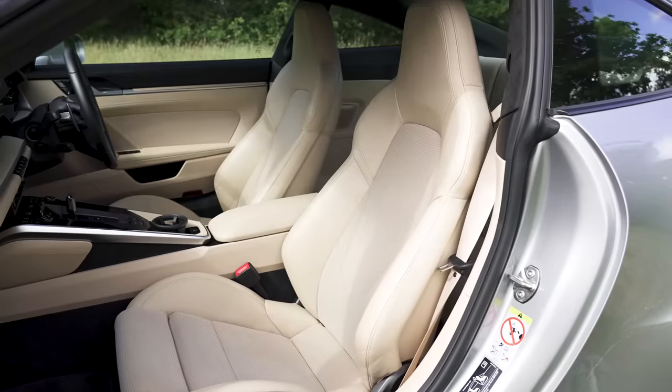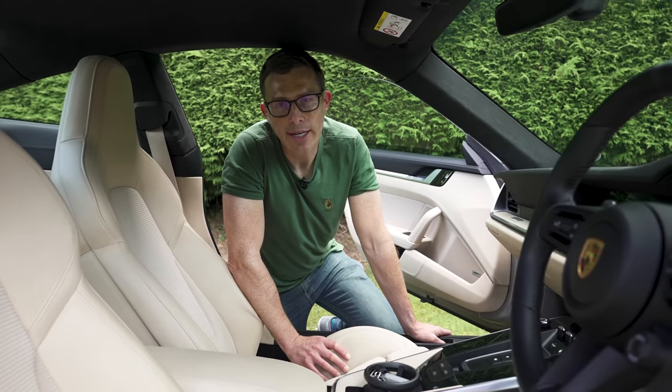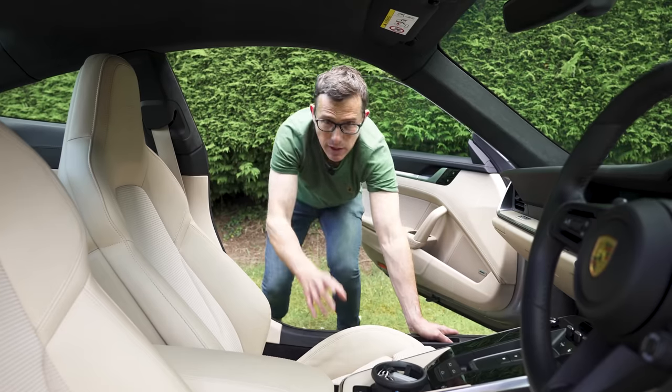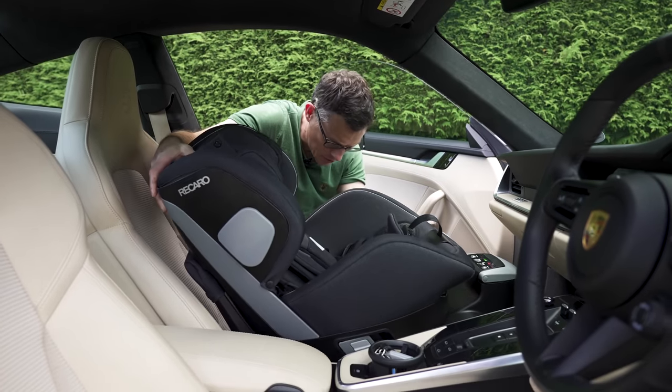Facts. Not gonna lie, this is the least practical daily driver I've ever had. And that's not ideal when you consider that I've got a baby. Still, at least you've got ISOFIX anchor points there. And there is enough room for a child seat.